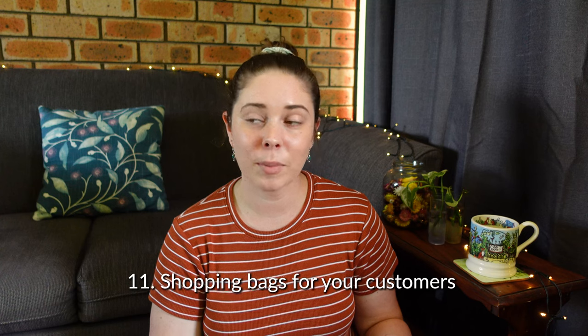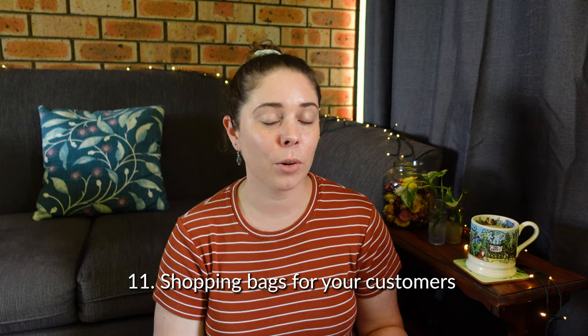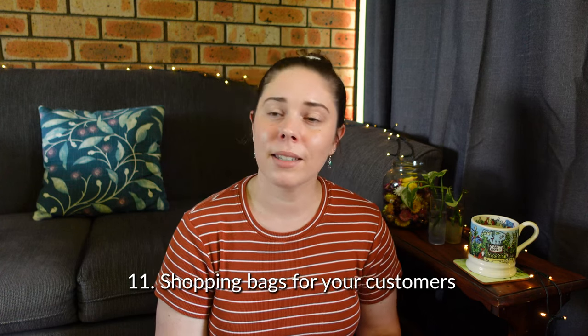for your customer. Number 11 is having some kind of bags to give your customers if they do make purchases from your stall. With flowers, you don't necessarily need this. I am considering getting some kind of cardboard vases for the flowers in case people are traveling, but yeah, it's not really needed. Usually I just take a few extra jars that I have lying around and hand them out if someone is traveling.